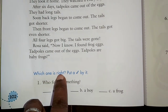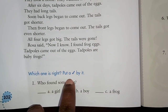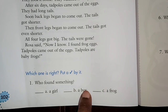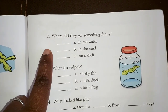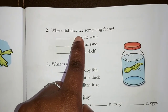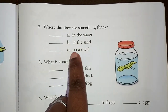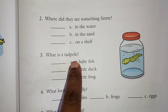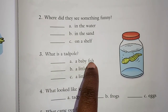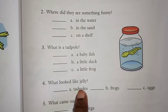Which one is right? Put a check by it. Who found something? A girl, a boy, or a frog? Okay, who found something, guys? Number two, where did they see something funny? In the water, in the sand, on the shelf. Number three, what is a tadpole? A baby fish, little dog, little frog.